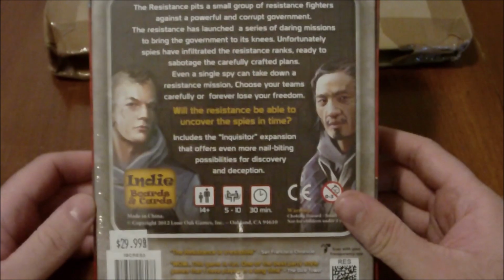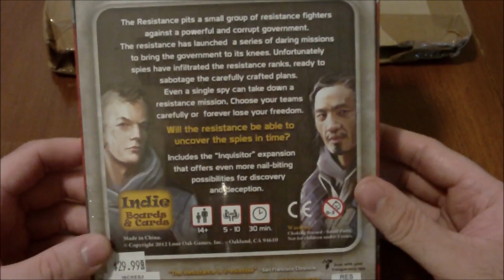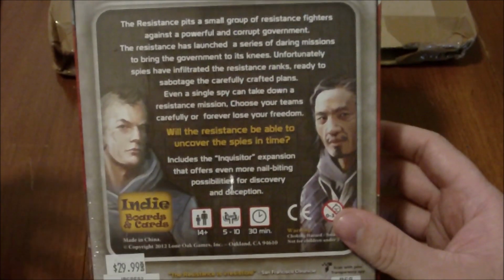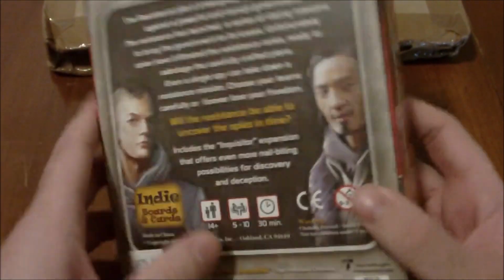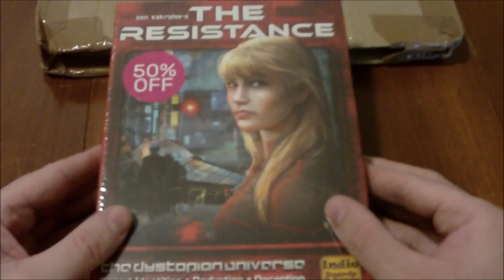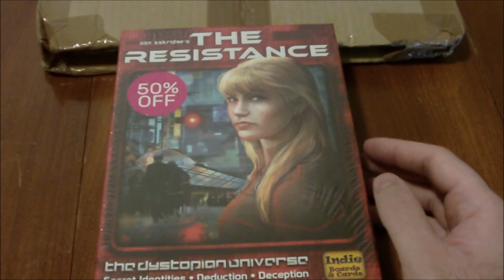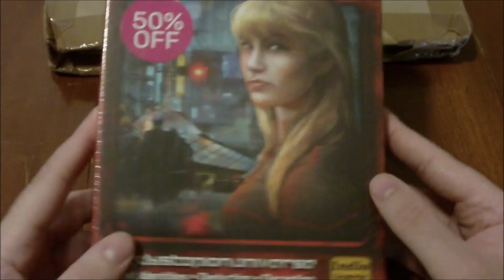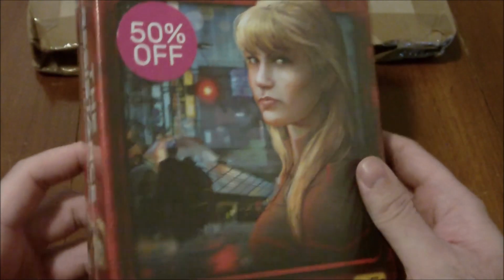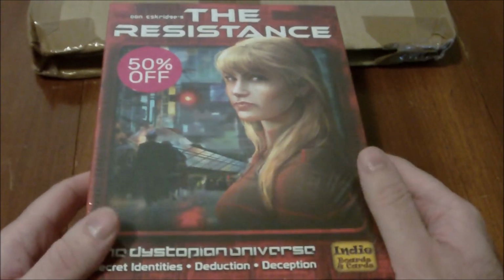And this seems like one of those games that would be a lot of fun to play, where everyone has their secret roles, and you have to try to figure out who's the traitor type of game. So this seems like it would be a lot of fun to try out. I think I saw it on Tabletop with Wil Wheaton years ago. So when I saw this was 50% off, it's like, for $15 I will definitely pick this up, and hopefully at some point I'll even get a chance to try it out.